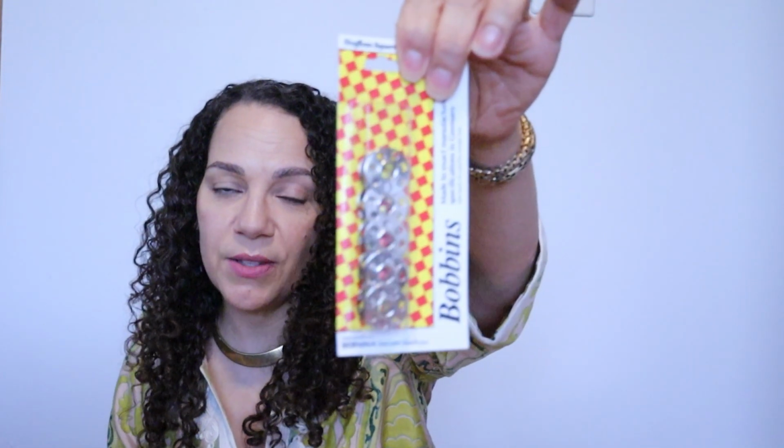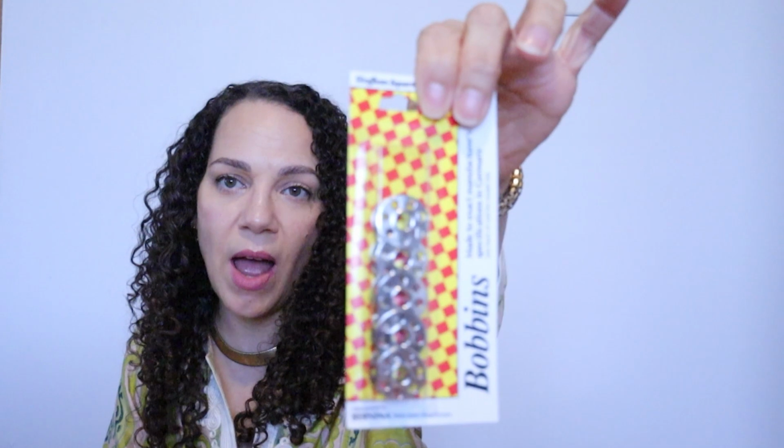I found some bobbins for Bernina machines, so I picked up some of those because I always have them full of thread, and it's half done, and I don't want to waste the thread that's on there. I did pick up some thread. I didn't get very much. Unfortunately, all the good colors were basically gone. It was very picked over. I wasn't able to get a lot of thread. I think everybody had that in mind.